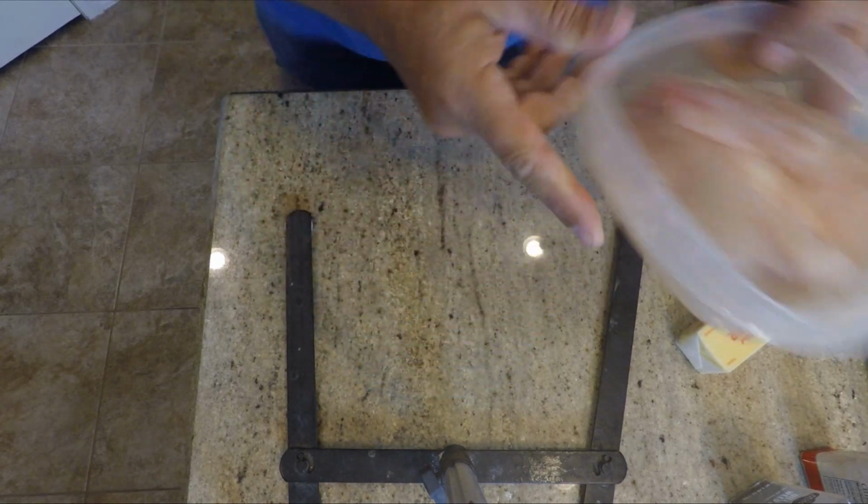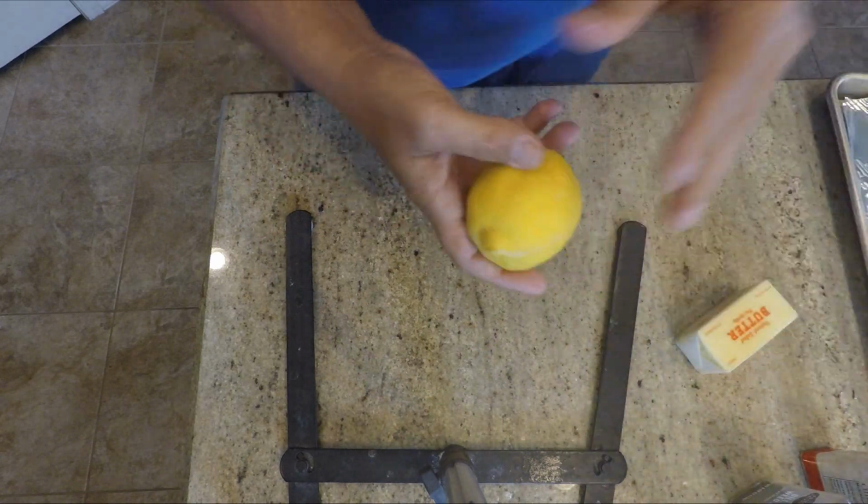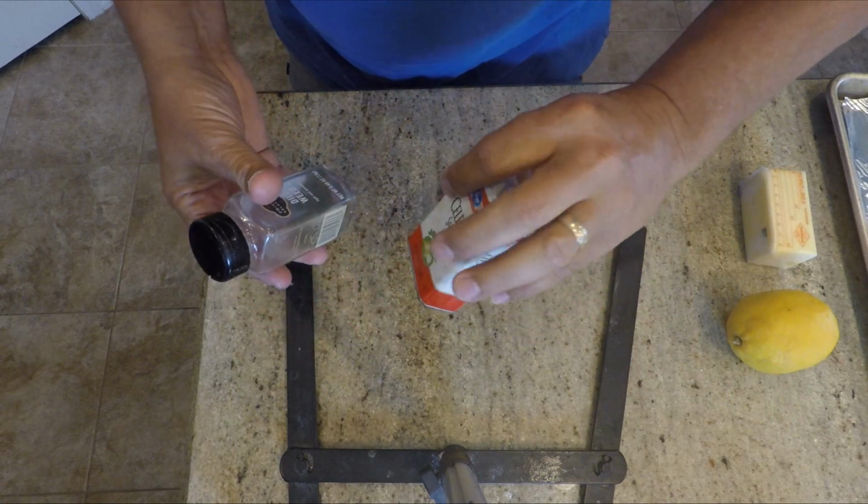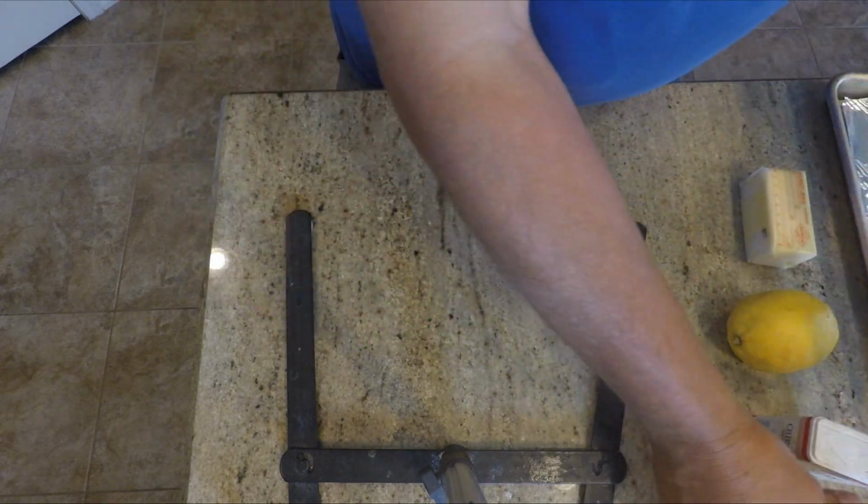We're gonna take the fillets and we're gonna use some lemon, some butter, some dill, and some celery salt and some pepper. We're gonna put it all together, make a beautiful little sauce to blanch them in, put it in the oven. We're gonna make baked crappie this morning, and let's see how it comes out.